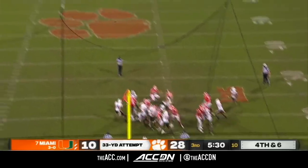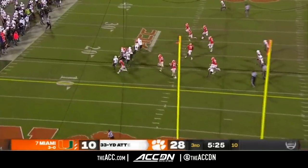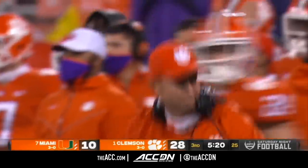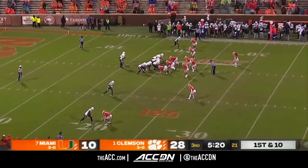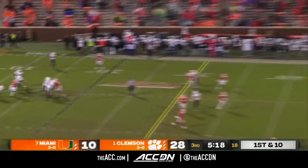High snap. And it's blocked again. And the Canes trying to create some more magic with special teams. That has been a solid area for Clemson this year, cleaning up some problems of last year. But Dabo just livid again. They're having a heck of a time kicking field goals all of a sudden. Considering how much they've been out on that field, with their offense not doing much, they're playing well, all things considered.